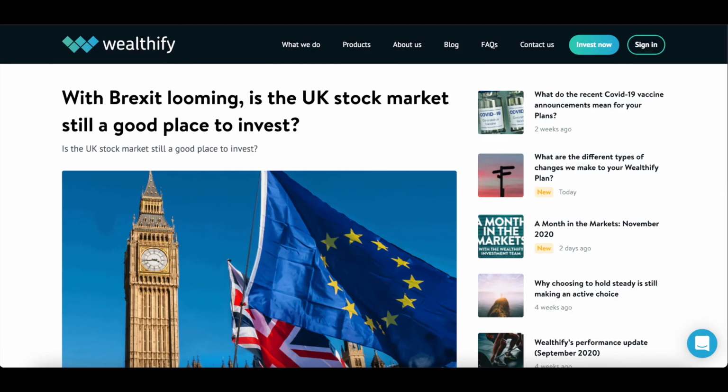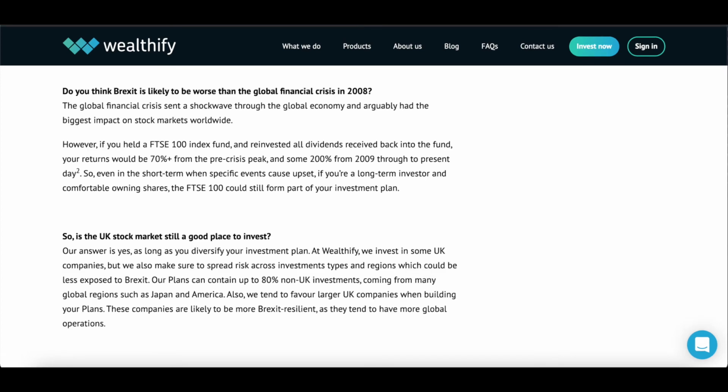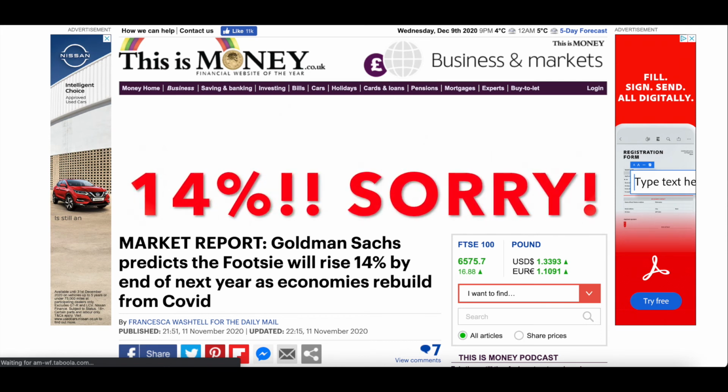Wealthify says, with Brexit looming, is the UK stock market a good place to invest? He believes the stock price is priced low. However, Brexit is providing uncertainty for investors. They compare the potential impact of Brexit to the global financial crisis. However, he believes that the FTSE 100 in the long term is a great place to diversify your investment plan. And then we look at This Is Money, and This Is Money quotes Goldman Sachs predicting the FTSE will rise by 140% by the end of next year as the economies rebuild from COVID. Now, if there is anyone that you would believe, then I would probably believe in Goldman Sachs. But now, let's look at my opinion.